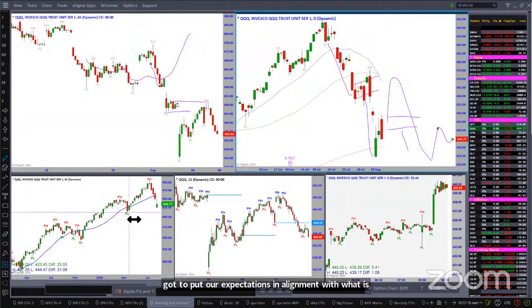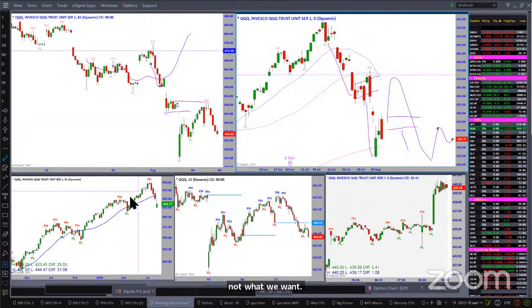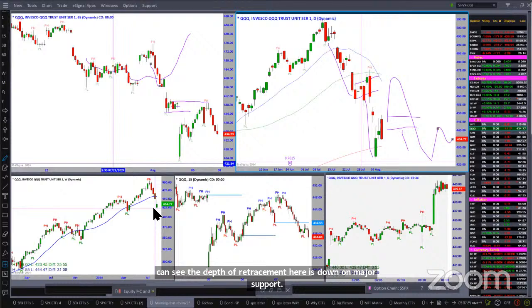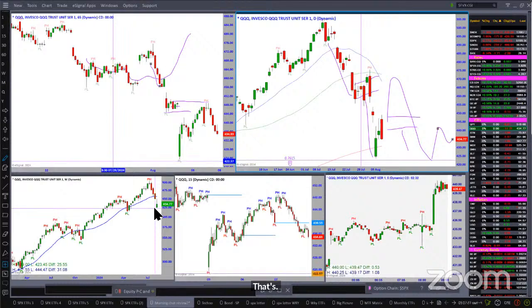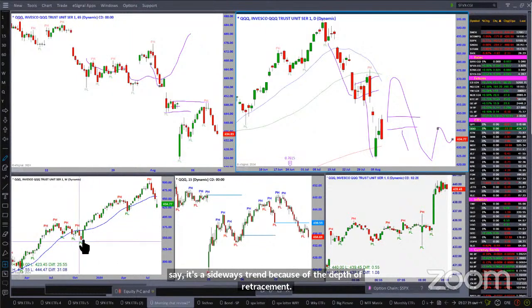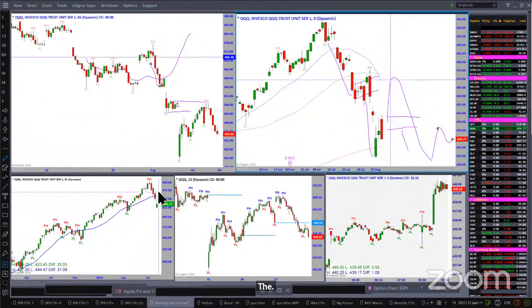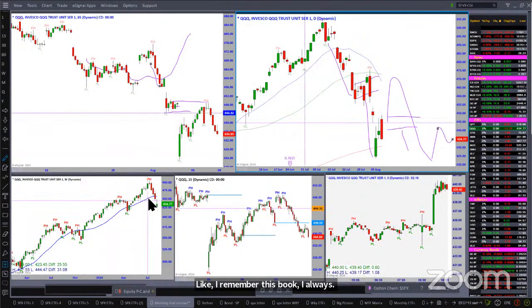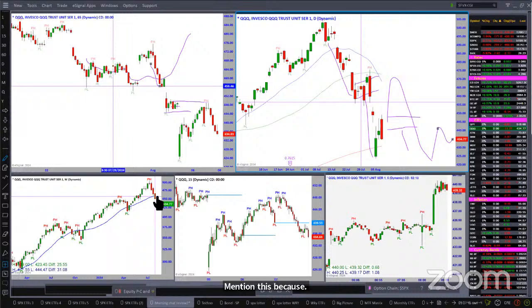And as we look at the weekly chart, you can see this depth of retracement here is down on major support. That makes things neutral, still in an uptrend, or we could say it's a sideways trend because of the depth of retracement. The people connecting the dots have seen a broken trend line.